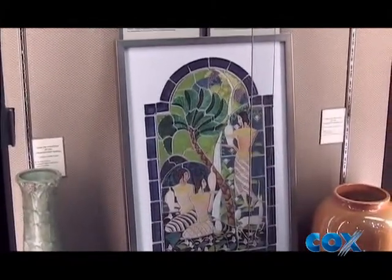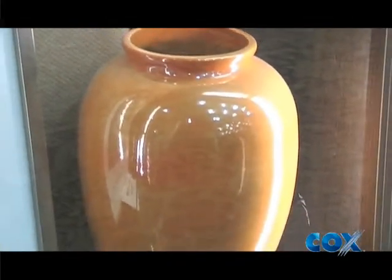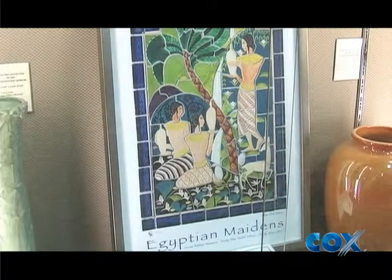Directly across from the beautiful tile mural by Elsa Vick Shaw is our first display case of Cowan pottery. It's very close to the entrance, so this is kind of like an introduction to Cowan pottery. And we do have a reproduction of the piece that I was just talking about, the Egyptian Maidens. And this was created by our affiliate group, and it is available for purchase.